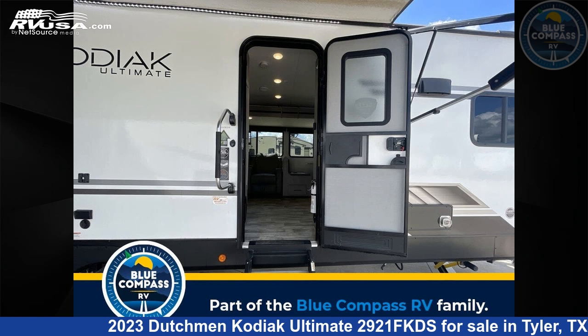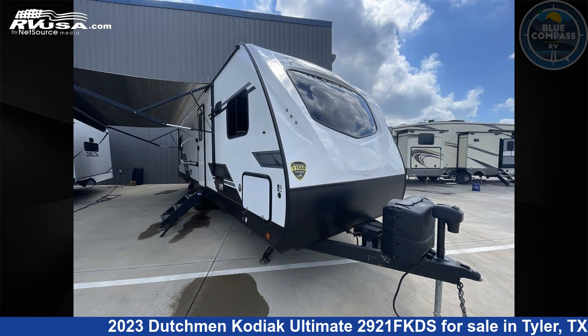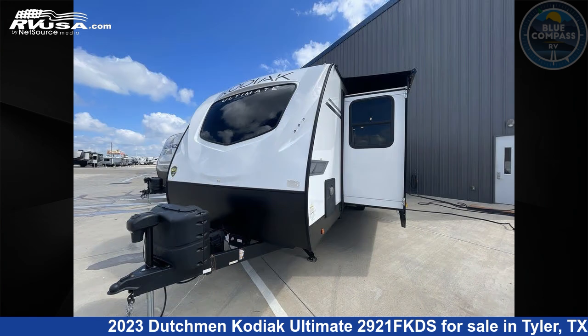This 2023 Dutchmen Kodiak Ultimate 2921 FKDS is a travel trailer RV. It is located in Tyler, Texas, 75706 and is offered for sale by Blue Compass RV Tyler.